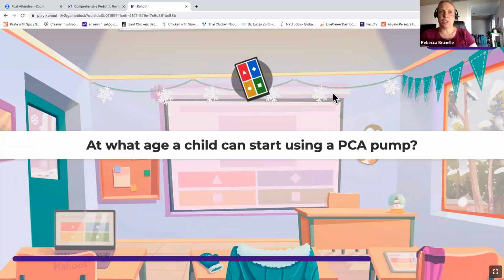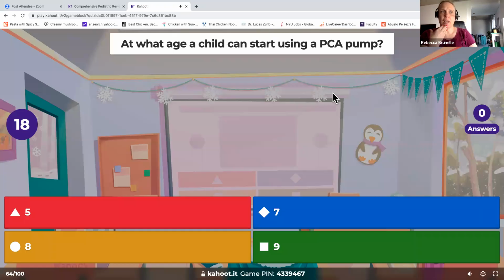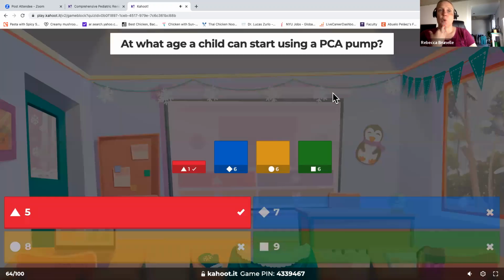At what age can children start using a PCA pump? 5, 8, 7, or 9? So one of you got it right. So I personally thought it was going to be around 7 or 8. So I would say 5 is definitely the youngest.